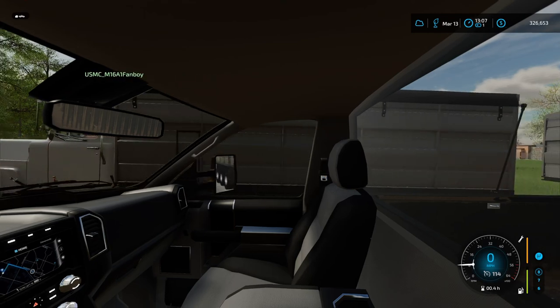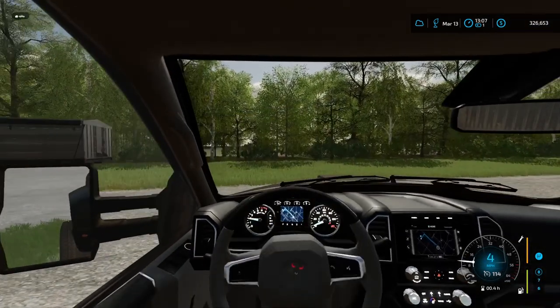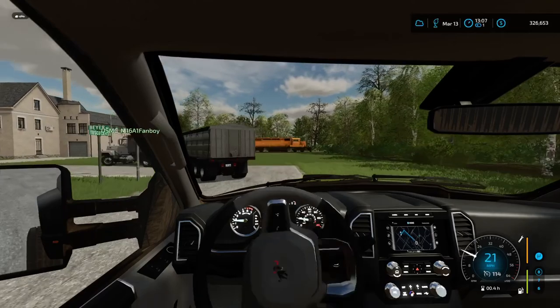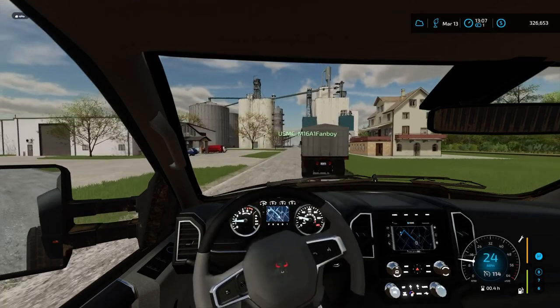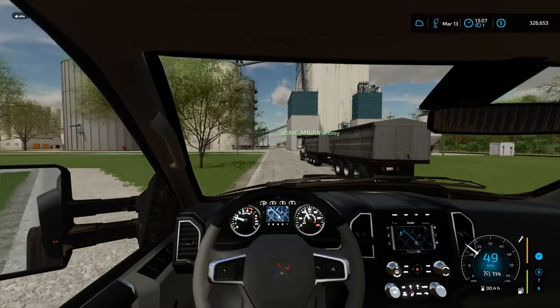Trying to talk to him here. So what, am I gonna be a jaguar here and keep passing you? What am I gonna do? Oh, we're gonna do this old zigzag thing, are we? Oh, that. Come on. Let her eat.